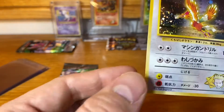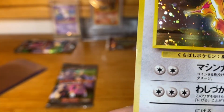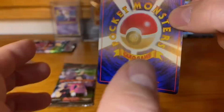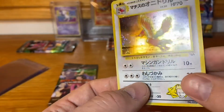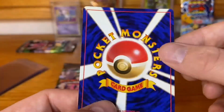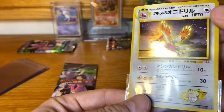And the centering's a little off, and there is a dent. There is a dent right there on the side. Maybe you can see it. Yeah, there's that dent right there. But the bottom left and the bottom right look good on it. But that dent and the centering would probably make it go down to an 8. Yeah, it's a bummer. Big old dent. Still a beautiful card. No print lines.